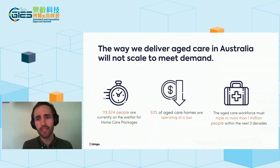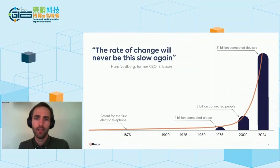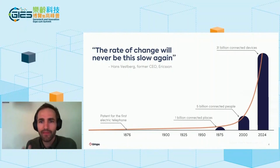And I believe that digitalisation, and specifically the emergence of the Internet of Things and AI, have a key part to play in realising the future of aged and healthcare services. Before I founded UMPS Health, I worked at Ericsson, and this is a quote from the former CEO. This slide perfectly illustrates how quickly things are changing.